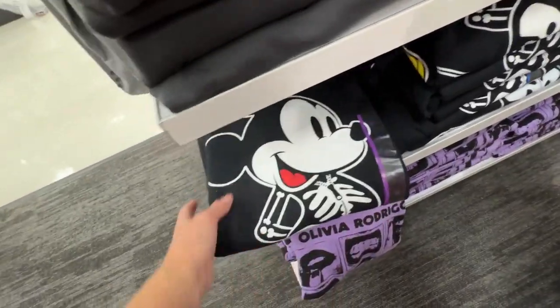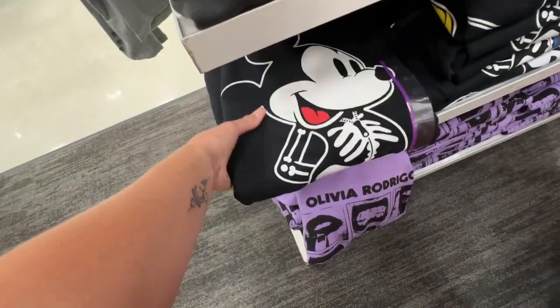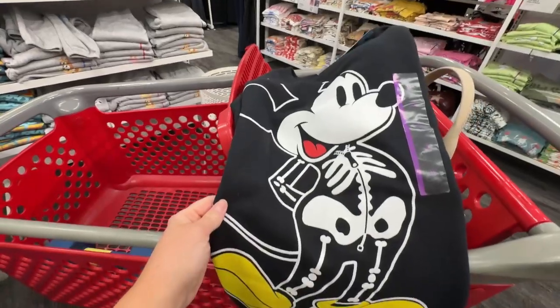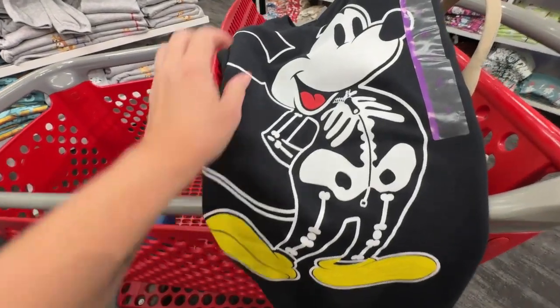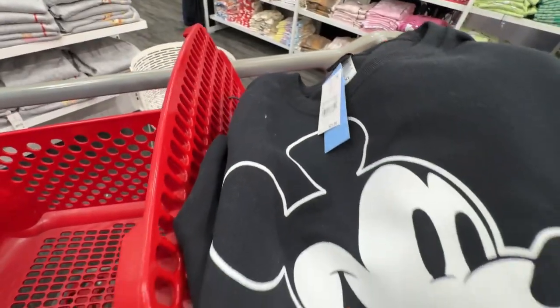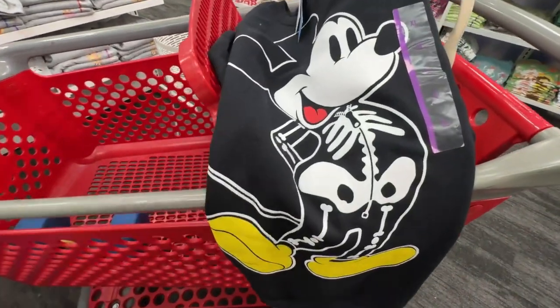Here is a Mickey sweatshirt. I might actually get this. This is cute. And it is $21.99. Cute. All right, went to Target, found that cute Mickey skeleton sweatshirt. It was $20, definitely got that. Got a 20 pound weight and got a couple of travel size products that we needed.